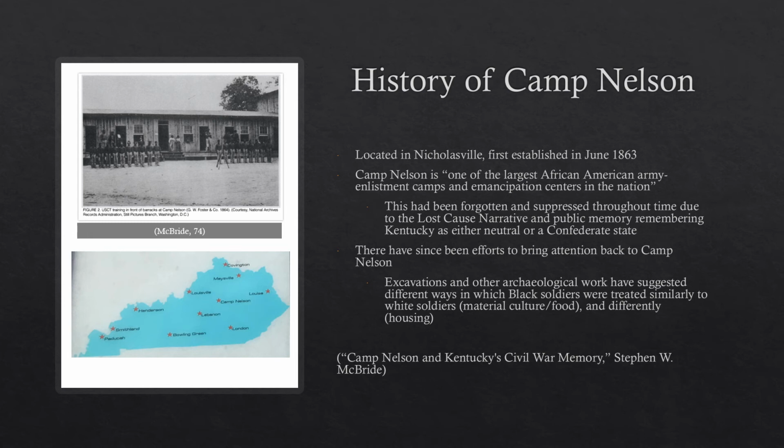But there have also been different excavations and other archaeological work that they have done there at the camp that have suggested certain histories of the camp, specifically different ways in which the black soldiers were treated similarly to the white soldiers in terms of material culture, the food that they ate. And this archaeological work also brought up some understandings of the way that they were treated differently.